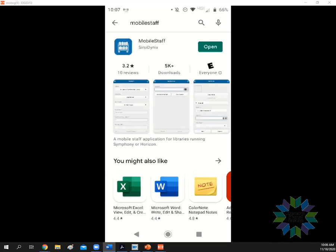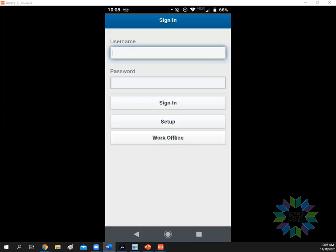So here I've searched the Google Play Store for MobileStaff. The first time you open the app after downloading it onto your device, you'll be prompted for an activation URL and key. And to get those credentials, please open a help desk ticket when you're ready, and we can send you that info. I have already downloaded the app onto my work phone. I've also already activated it. So when I open it, I'm taken directly to the sign-in screen where I can enter my workflow's username and password.